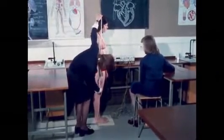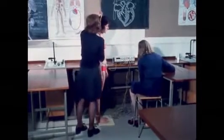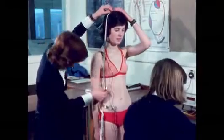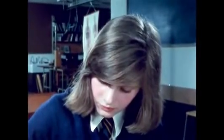In this experiment, we're going to time the transmission of nerve impulses as they run through the body. A number of electrodes have been taped to Joe's body, and Sue is measuring the length of the nerve pathways between each electrode and the brain. Kim is recording the results.